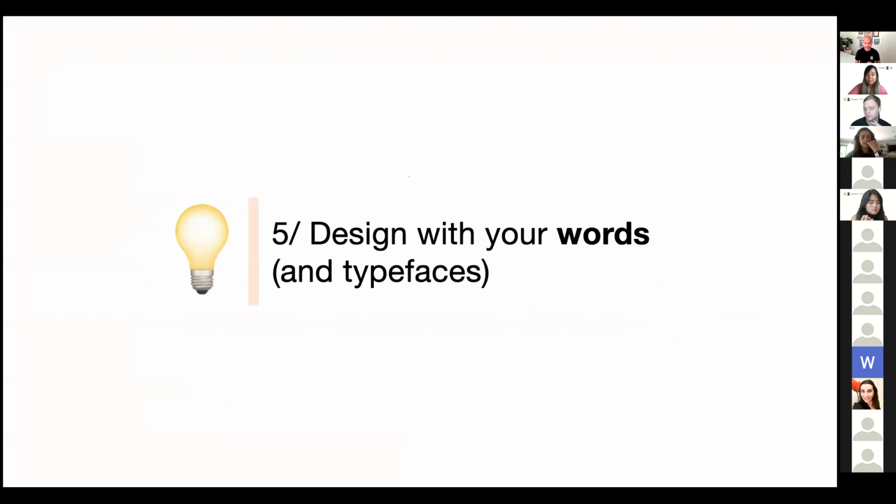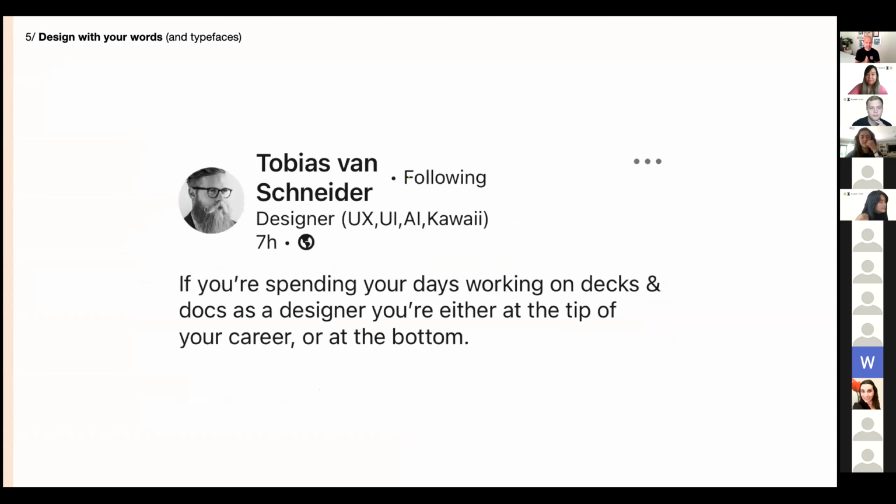And number five, which is my favorite one, design with your words and typefaces. I read this tweet by Tobias, which tickles me a lot, and I have seen that to be true. As you start growing into a senior designer, you end up writing a lot more to communicate. And this has become more and more important in a remote work from home situation, where I have spent myself a lot of time just writing a lot of stuff, a lot of asynchronous communication with my team and partners.